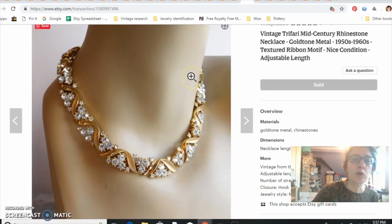And here we have a Trifari rhinestone necklace. Particularly nice one. Lots and lots of rhinestones. It was in really good condition. That also came from my sister-in-law. I think I had to replace a couple of stones. And that sold for $35.